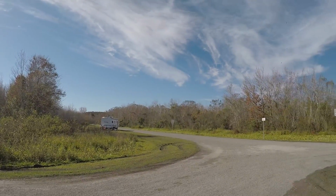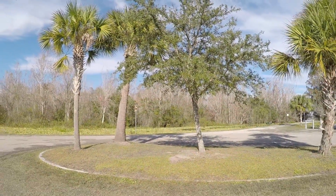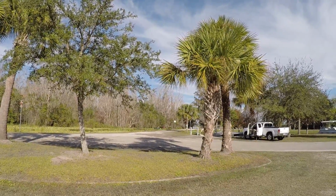Something to think about. And very secluded. Very secluded area. Oh, there's some guys fishing right there. Probably bass fishing.